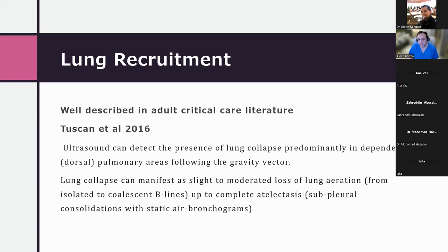But what we must always realize is that not all types of visible lung ultrasound appearances are amenable to recruitment. A good example is you might have a pneumonic consolidation with exudate that's resulted in bronchial blockage. Now, increasing your ventilation might shift that exudate and may recruit lung. But if you have complete consolidation with a completely obstructed bronchus, that might not be recruitable.